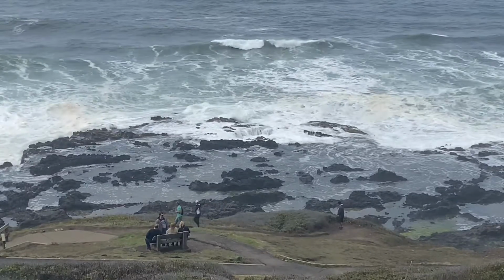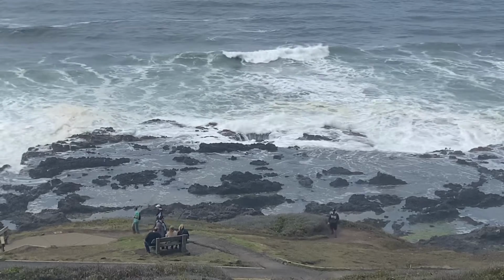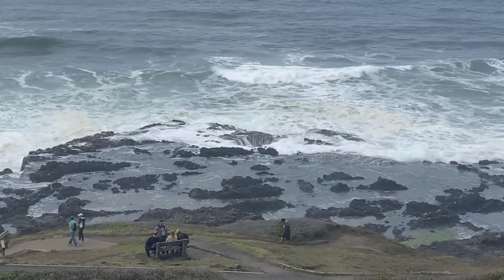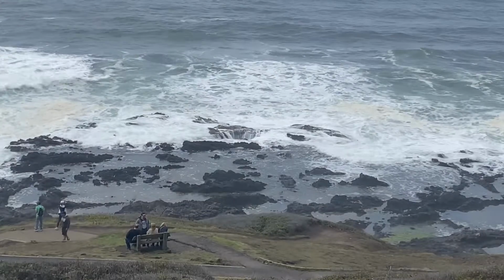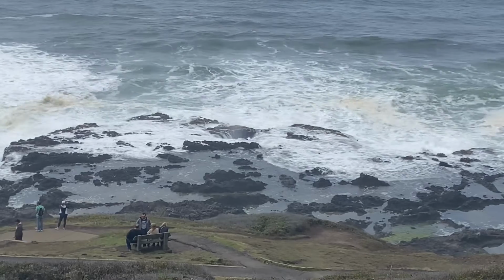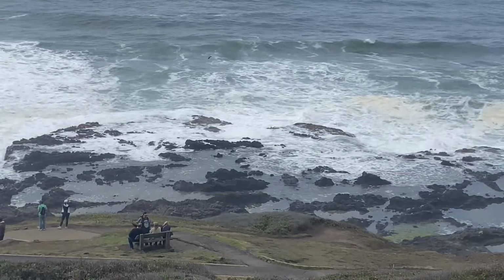Perhaps the most famous feature at Cape Perpetua is Thor's Well, which I think is ironic because it's by far the most difficult to view. You can't get all too close to it if you visit during high tide, so the only option for us was to view it from afar. Still, it's really cool and almost trippy how the water sinks downwards before spouting water up the well.